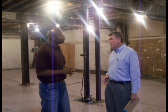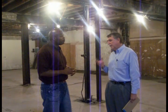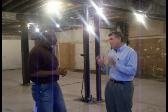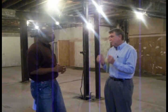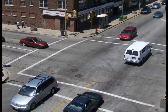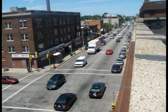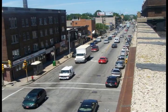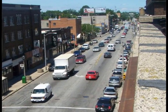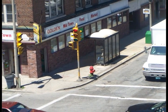Well, we would like to attract a cafe to come in here. Because we feel that would be kind of an anchor almost for the street. There's 22,000 cars that go by this corner every day. How many cars? 22,000. Is that north, south, east, west? That's north, south, east, and west. That's the daily traffic at this corner. Wow, that's amazing. So that's pretty substantial.